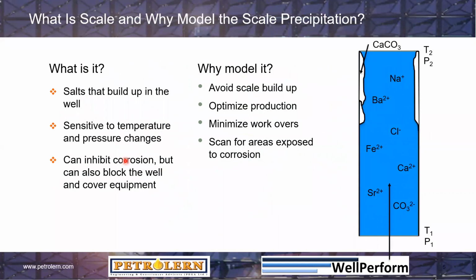So back to the technical side of this presentation. What is scale, and why model the scale prediction? When we have a producer in the oil industry, a geothermal system, or a gas producer, you would always have some kind of water produced, brine, because it has dissolved a lot of salts in it. And of course, as you know, you also have a water cut, even though you're producing, say, oil.